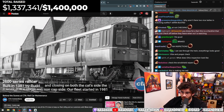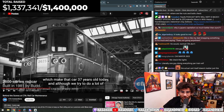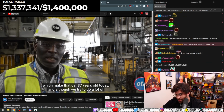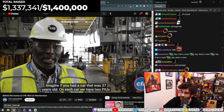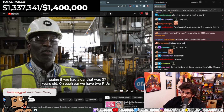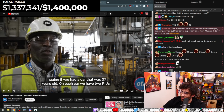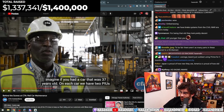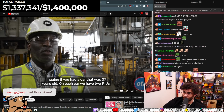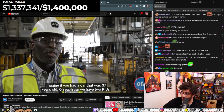Our fleet started in 1981, which make that car. Wait, that's literally a 37-year-old train car that they're still working with. God damn. 37 years old today. And although we try to do a lot of things to keep these trains running, to keep the doors operating properly, I mean, to be fair, that's one good thing about trains is that you don't need to fully modernize it or anything. I mean, it still goes. You can use it for a very long time. You had a car that was 37 years old.